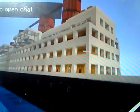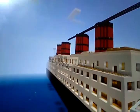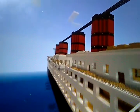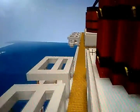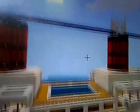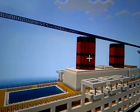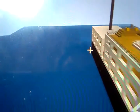Okay, so we're in the 1930s edition. As you can tell, the funnels are red with black stripes. The colour is the Cunard Line's colour. I decided to do that because this is the 1930s. The original had orange funnels, but they've been replaced with the Cunard red, because in the history of the ship, when the Cunard White Star merger happened, these funnels were changed to red and black.